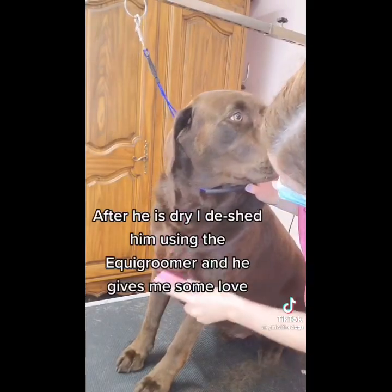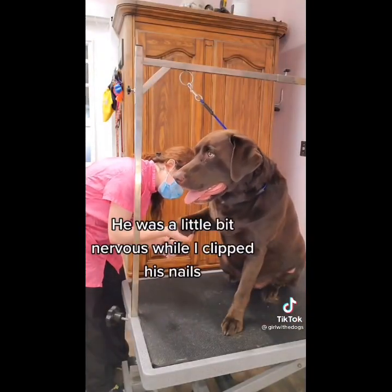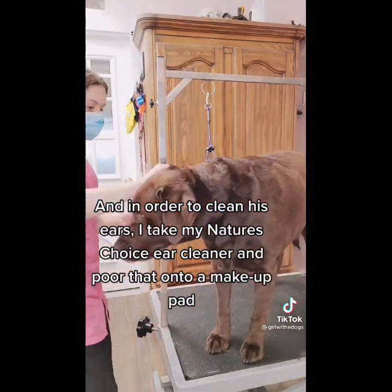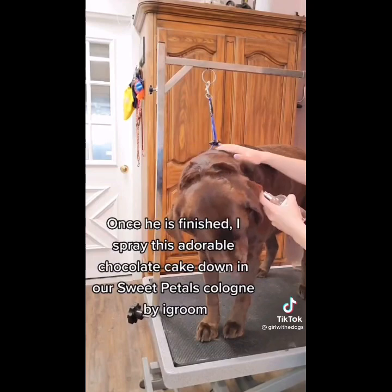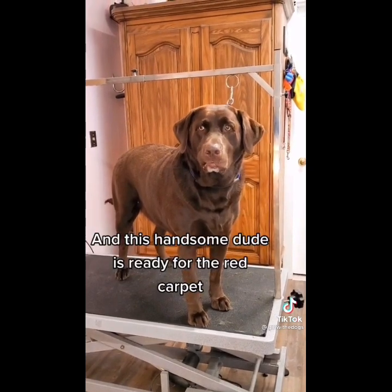After he is dry, I de-shed him using the Equi groomer, and he gives me some love. He was a little bit nervous while I clipped his nails. And then in order to clean his ears, I take my Nature's Choice ear cleaner and pour that on a makeup pad, and then I wipe them out clean. Once he is finished, I spray this adorable chocolate cake down with some Sweet Petals cologne by iGroom, and this handsome dude is ready for the red carpet.